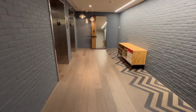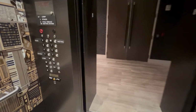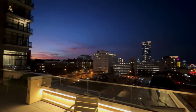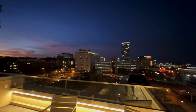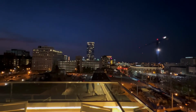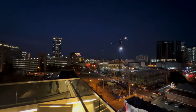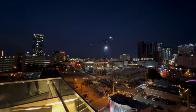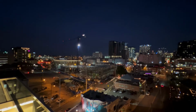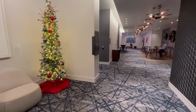Alright, so now we're going to head over to the pool area and check out some of the other amenities of the hotel. So we're here on the second floor. The second floor has the conference rooms, the pool, the fitness center. It also features this really sweet wraparound balcony. So if your room doesn't have a balcony, I guess you can come out here and just hang out, see the city at night, maybe take some photos. You know the deal. Next up, we're going to make our way to the pool.